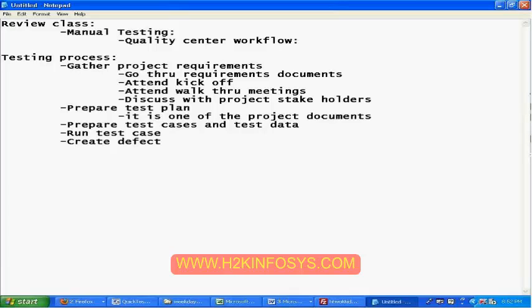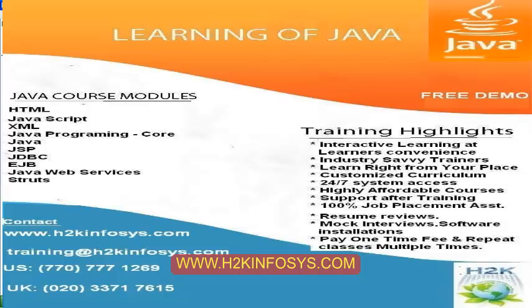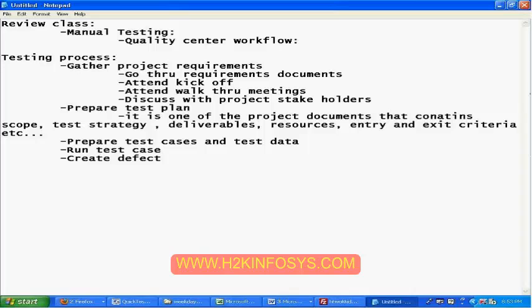Okay. Project test plan is also one of the project documents that contains the scope, test strategy, the scope of the project, and the test strategy, right? And then deliverables, and resources, entry and exit criteria, etc. Right? So these are the things that will be mentioned in the project test plan.